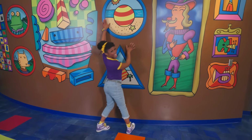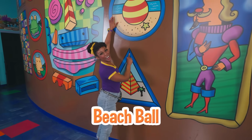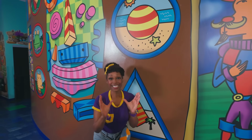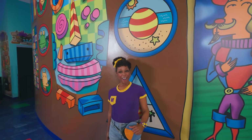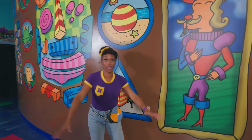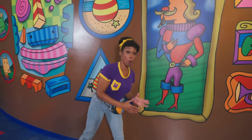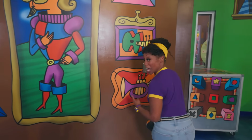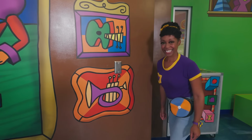Whoa. Look, a beach ball. Okay, I'm gonna throw it to you, friend. Ready, set. Oh, awesome catch. Okay, throw it back to me. Whoa. Good job. Check out these instruments. Let's play them.